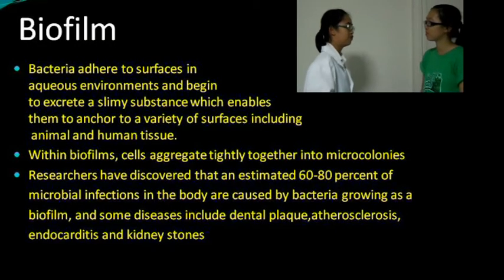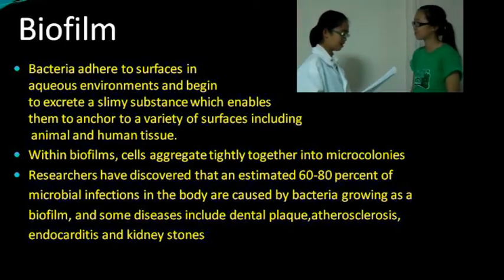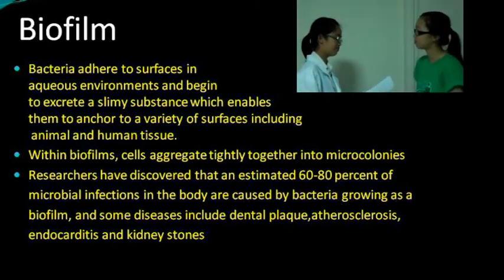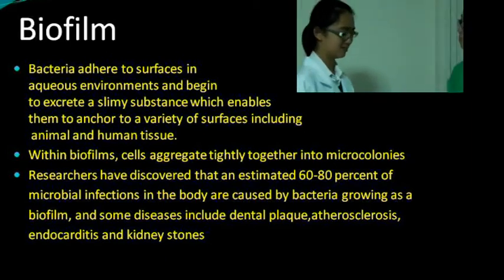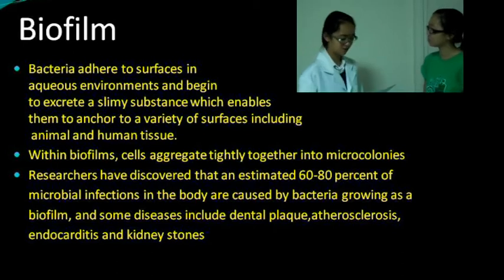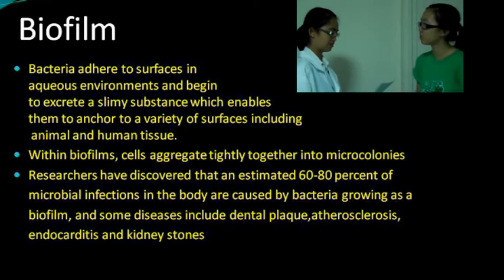You have a lot of biofilm on your teeth. Oh, what is biofilm? It is a complex aggregation of microorganisms such as bacteria growing on a solid substrate, which is the surface of your teeth in this case. It consists of many species of bacteria living within a matrix of excreted polymeric compounds.